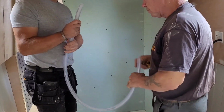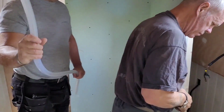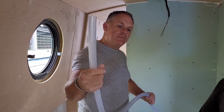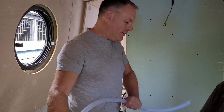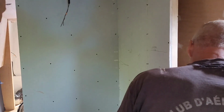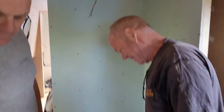Yeah, this is the same pipe that we got on the water tank. Oh, that's good that you can use it. This is off what we got for the breather. Is that what we got from Midland Swindlers? Yeah. Keep calling them that, we might get done. Trade description thing. Midland Diddlers. Diddly doos.